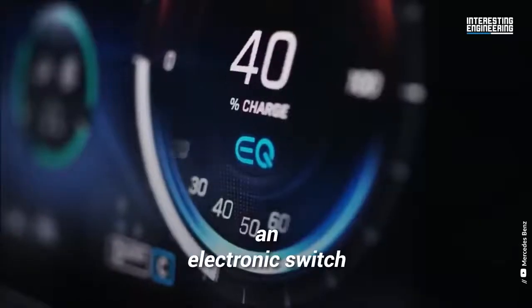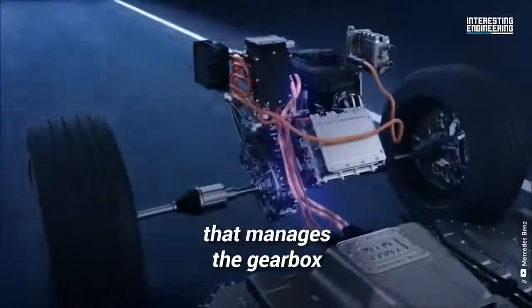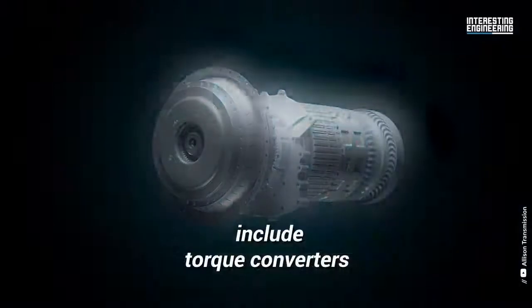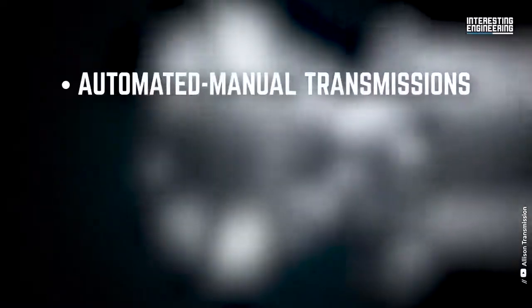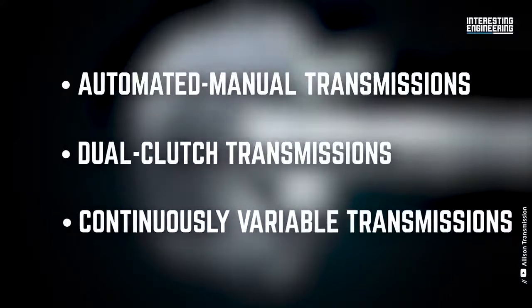An electronic switch sends instructions to the software that manages the gearbox. Some popular types of gearboxes used include torque converters, automated manual transmissions, dual clutch transmissions, and continuously variable transmissions.